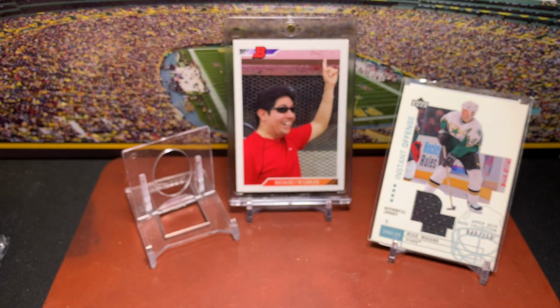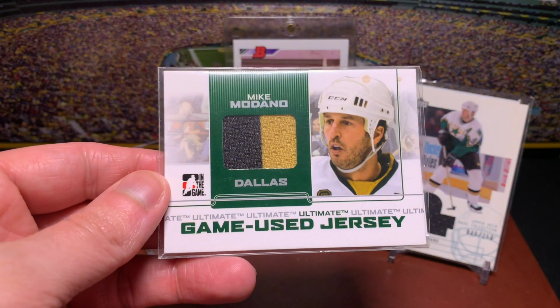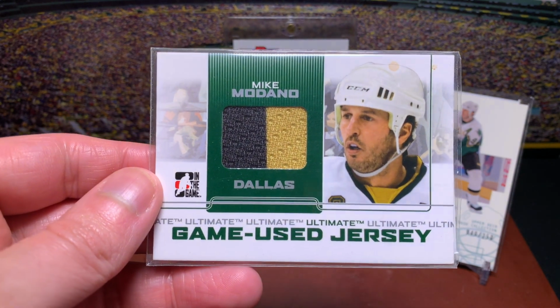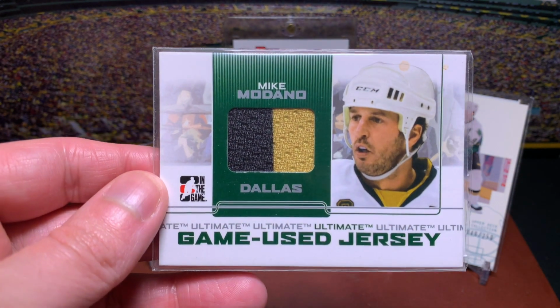Okay, now this one I believe unfortunately escaped from its original holder. So this is the format I have it in, but I'll have to take a look around and see if I can find the original version as well. 2007-8 In the Game Ultimate. So this is the Game Used Jersey Silver. These were limited to 24 copies. And it is a 2-color piece. Now I'll double check, but I'm pretty sure these were in those Beckett type holders encapsulated.